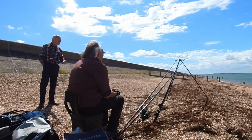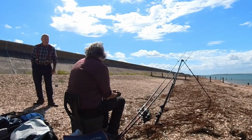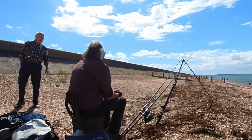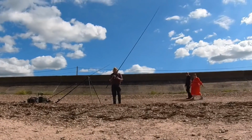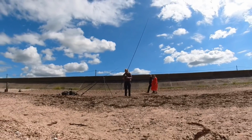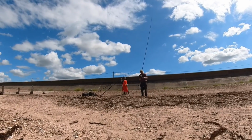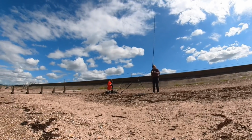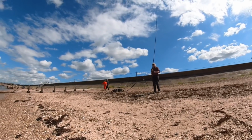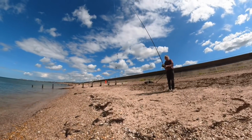This venue, like many, has drastically changed over time, and recollecting what it used to be like brings back memories of the days when this area was full of fish and other sea life. Unfortunately, this fish came off on the way in.